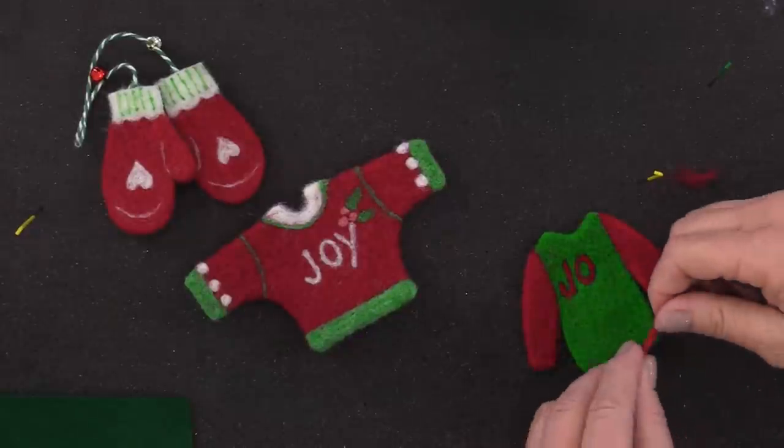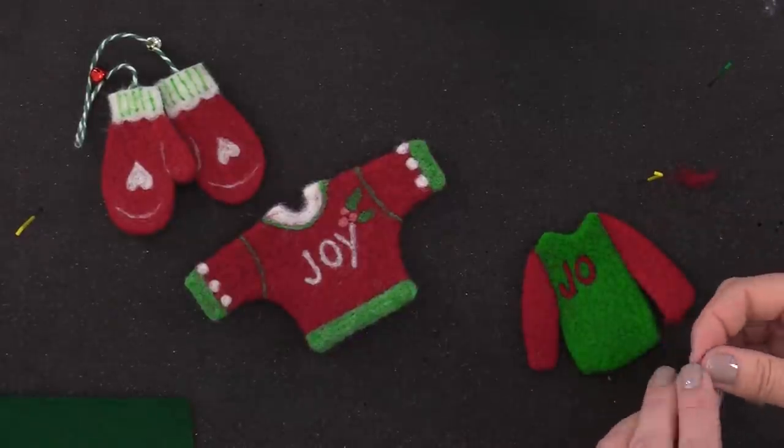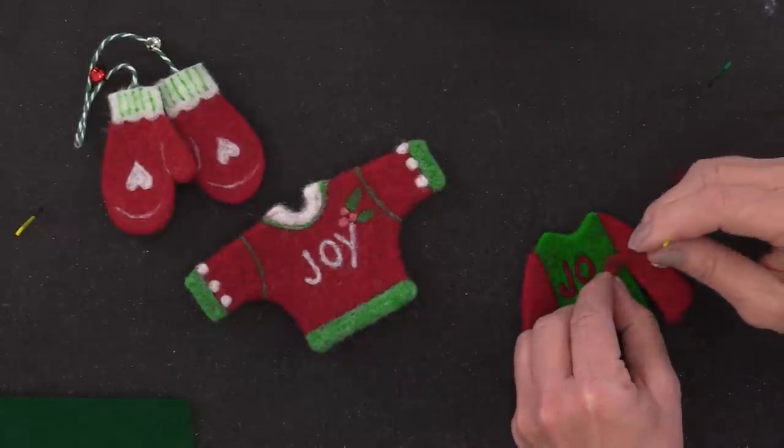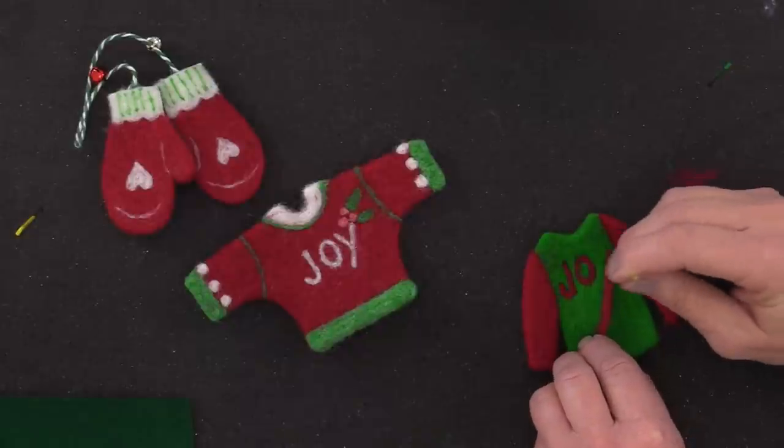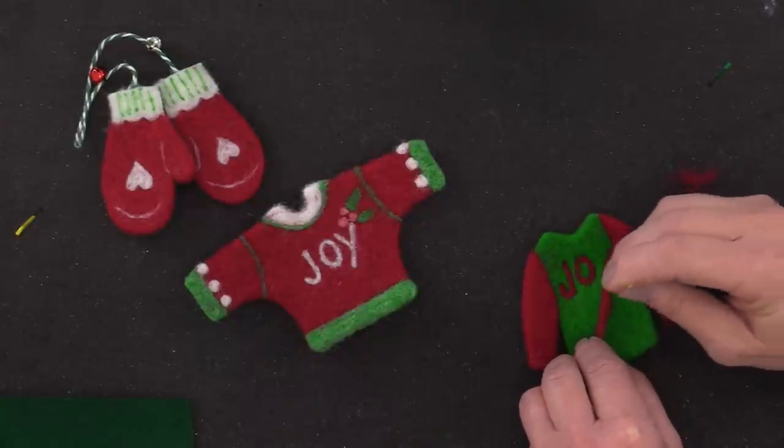Ruben says, I can't believe how perfect your letters and hearts are. That's sweet. Yeah, that looks really good though. Yeah, I like the elementary school Y.